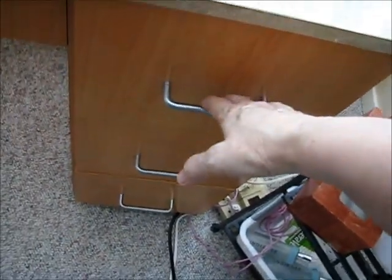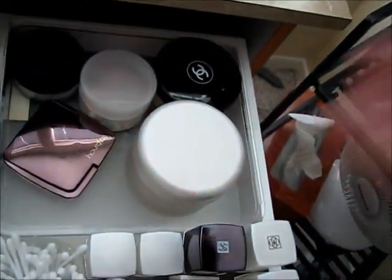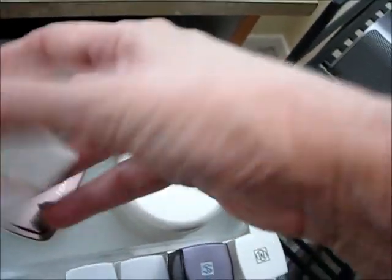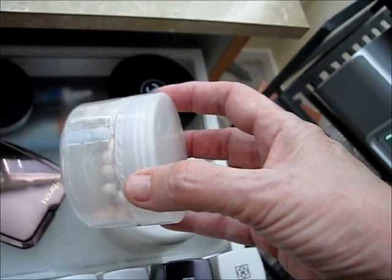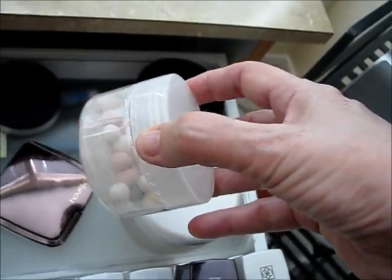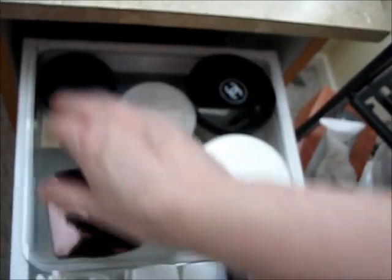And on the right, in the top drawer, I have powders. These are all my powders. La Mer. I took those meteorites out and put them in this thing because somebody very cleverly said, instead of running your brush around them, why don't you just shake up the container and loosen the powder and then just put your brush in it. So I'm trying that.